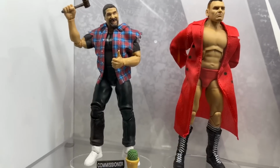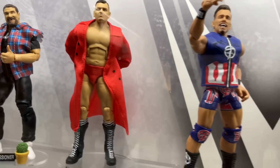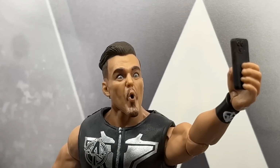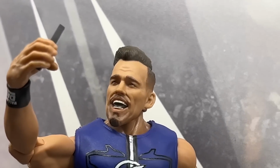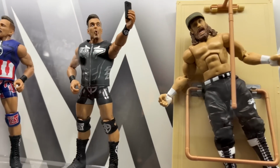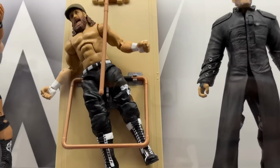We also have Elite Series 102. You got Commissioner Foley here. A new torso on Gunther. That figure looks fantastic. Cloth goods. You have Austin Theory. This head sculpt looks, yeah, I don't know about that one. This one also looks weird, but I guess it works. I dig the Captain America gear, and then you have the Chase in the black and silver. Sami Zayn, pretty much outdated now, but you do have the big mousetrap, which I like.